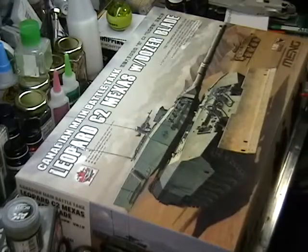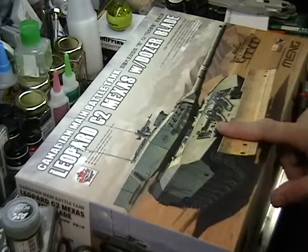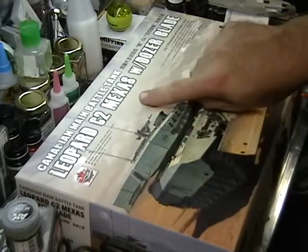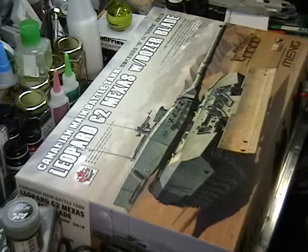All right, MouseWorks fans, it's time for the new kit review. And for this issue, I'm going to be reviewing the new Meng Canadian version of the Leopard, what they call the C2 Mexus with dozer blade. And this is one they used in the Gulf and used against Iraq.